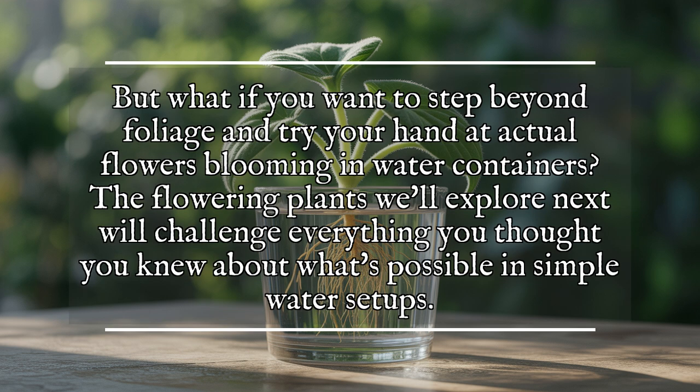But what if you want to step beyond foliage and try your hand at actual flowers blooming in water containers?